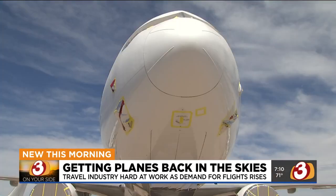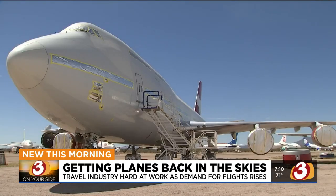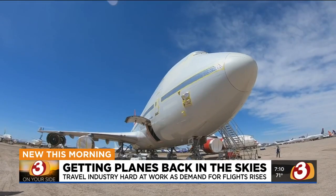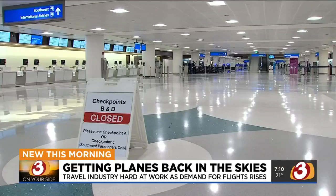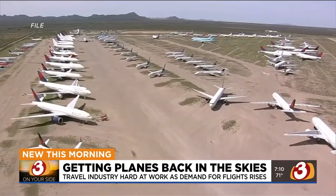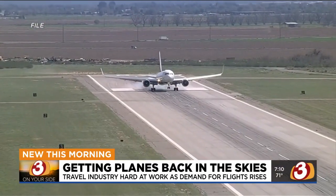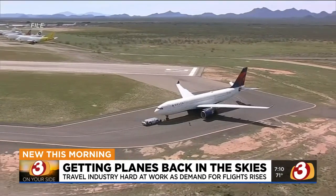To keep up, a lot of planes have to come out of storage. Last year, as the pandemic began sweeping through the country, demand for flights plummeted nearly 90%, and airlines grounded large portions of their fleets. This is what it looked like in the early days at Sky Harbor. But as the pandemic persisted, airlines realized they needed long-term storage plans, and about 400 planes landed at the Pinal County Air Park, a place that normally maxes out at about 100.